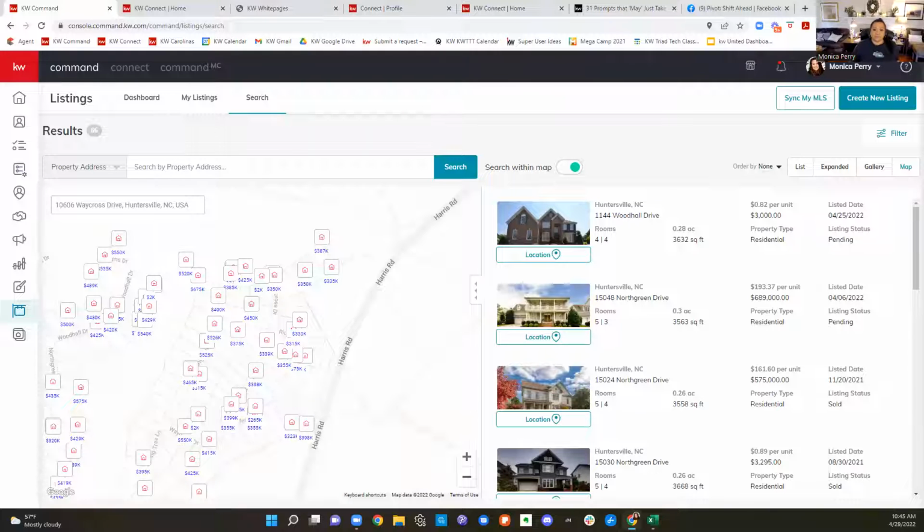Look at that. There's my brother's neighborhood right there. I'm not in that MLS, right? But I can search for where his house is, and I can look at all the houses that are there. And I can see that everything that got listed is already pending. But there we go, right? So you can look all over. We're not bound by MLS in here, which I love.